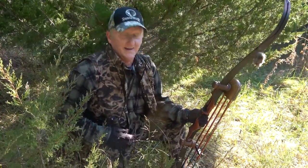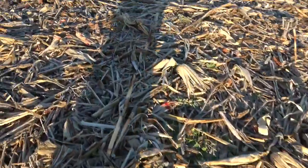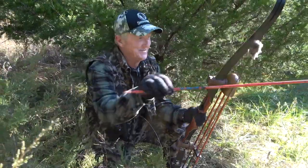Well, I tell you what, where he went to, I'm going to need some help. Wyatt's on his way, so I'm going to wait and do the recovery when Wyatt gets here. What a beautiful morning. Well, Wyatt got out here. We tracked the blood a little bit further. Here's my arrow, and there's the buck. He's right there.